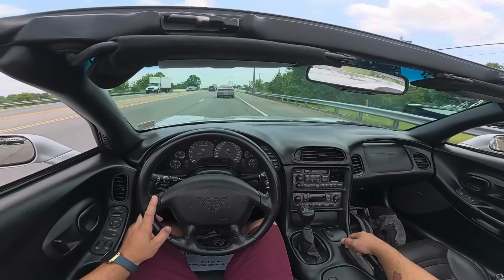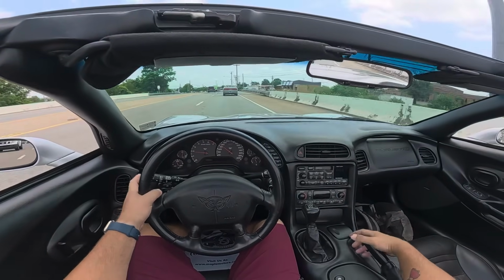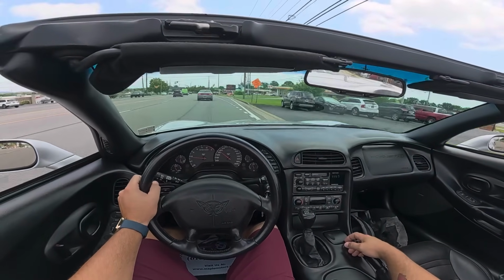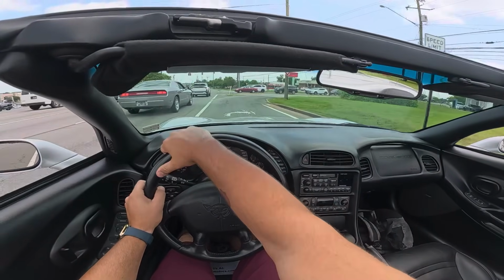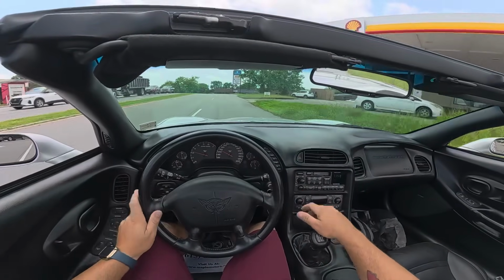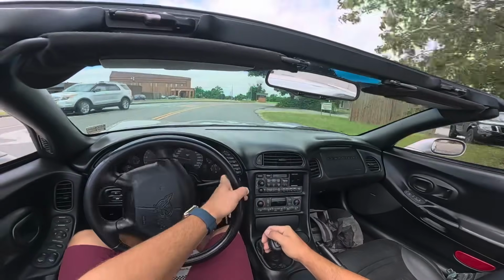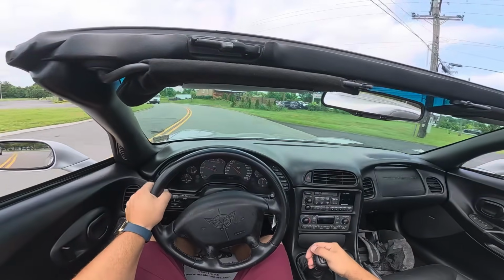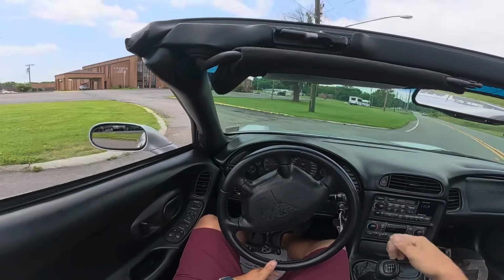This is going to be an easy test drive. Mainly what we're going to be going over now, I guess, is cosmetics. We'll light up the undercarriage as well, but we'll look at the paint and the interior on this one and see if we can find any flaws. Okay, as far as running and driving, this thing is doing it. It's doing great. I will be back.